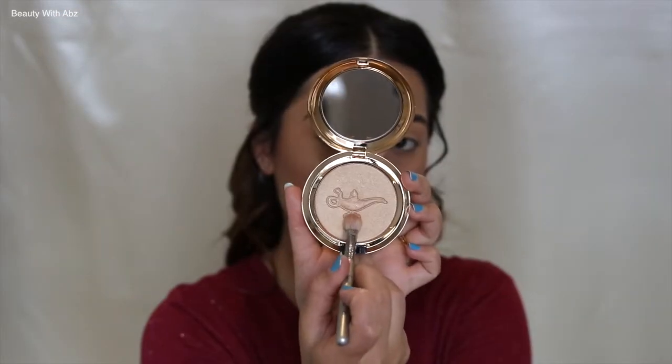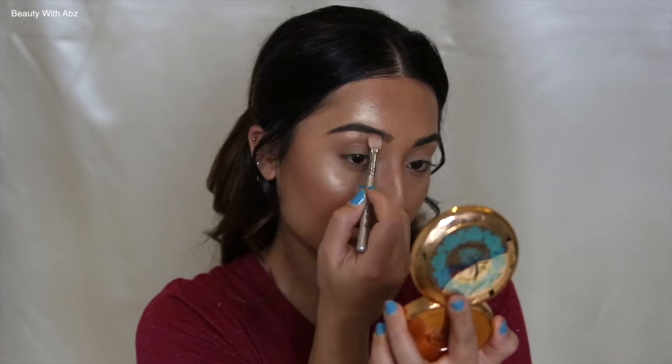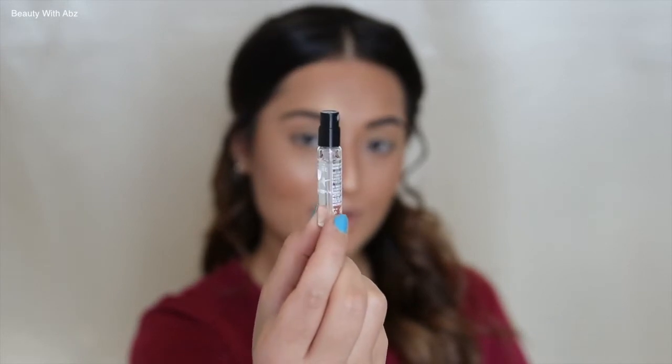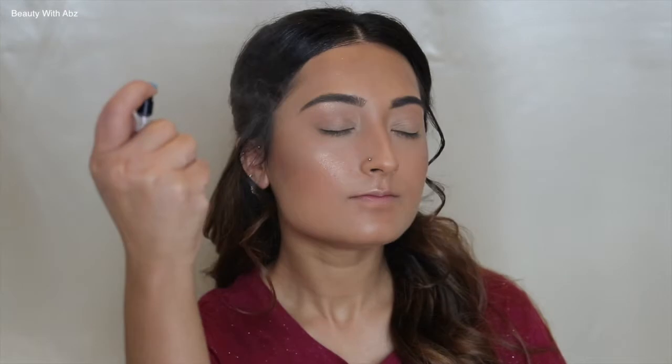And just take a little bit of this highlighter. I'm going to apply this right underneath the arch of my brows. Now I'm going to use a little Prep and Prime Fix Plus that I got with my purchases. It's just a teeny tiny one. It's so adorable. Tiny but effective.